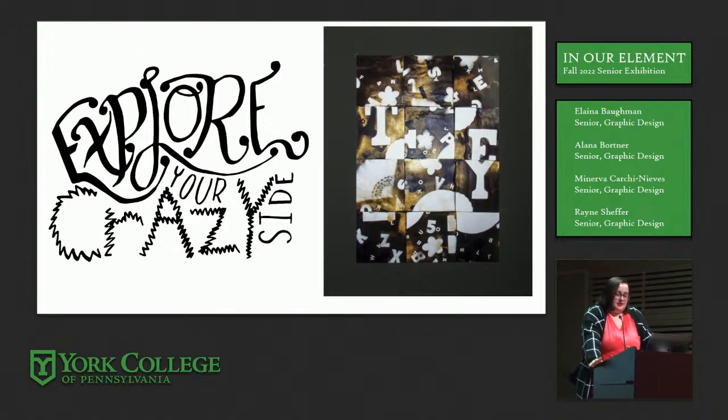These were both projects that I did in my freshman year, where I really started to get into using type as an art in and of itself. The words can represent themselves in an illustrative way, like Explorer and Crazy do, but sometimes type doesn't always have to make up a word. It can stand alone as art, whether abstract or not.